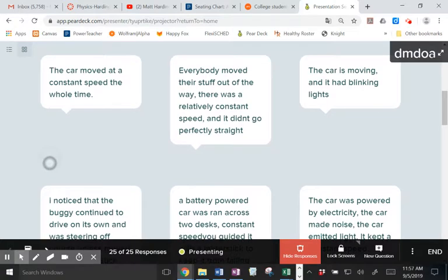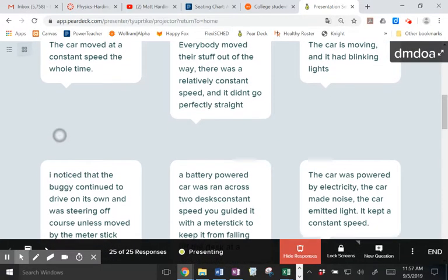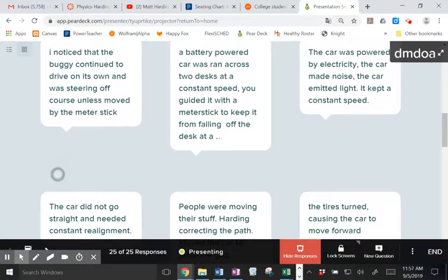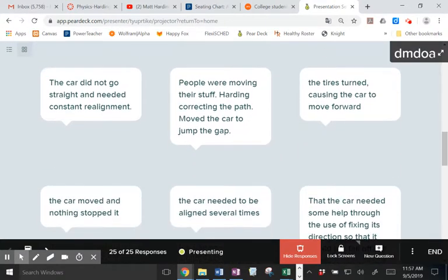Car moved at a constant speed the whole time. Everybody moved their stuff out of the way. The relative constant speed. Car moving and had blinking lights. Notice that the buggy continued driving on its own, steering off course, and moved by the meter stick. Car powered by electricity. Well, try to keep it at a low inference. Was it powered by electricity? Did you see me put batteries in that thing?